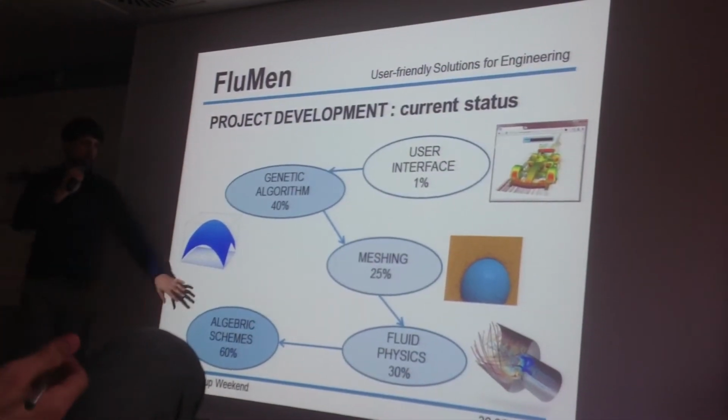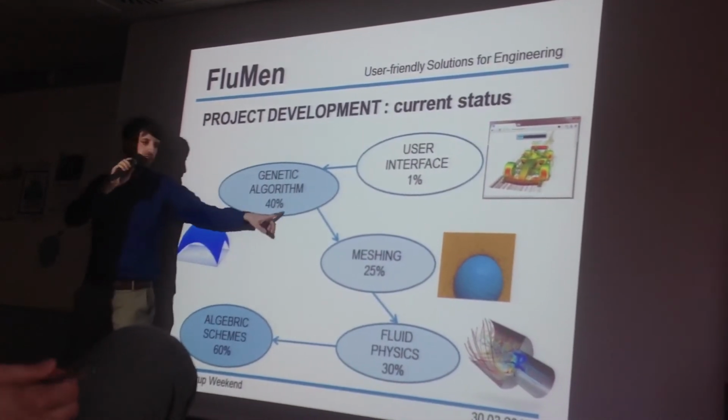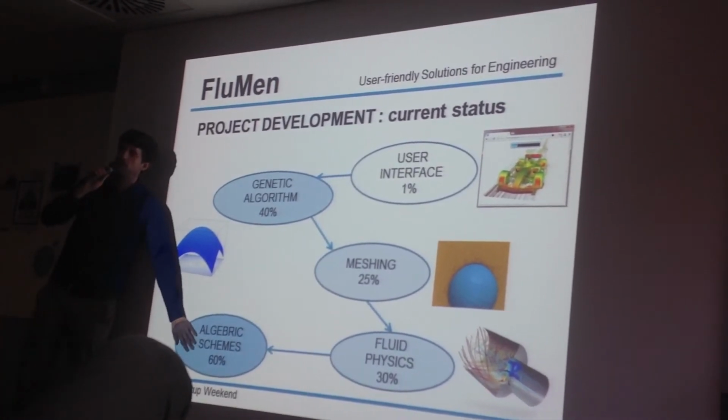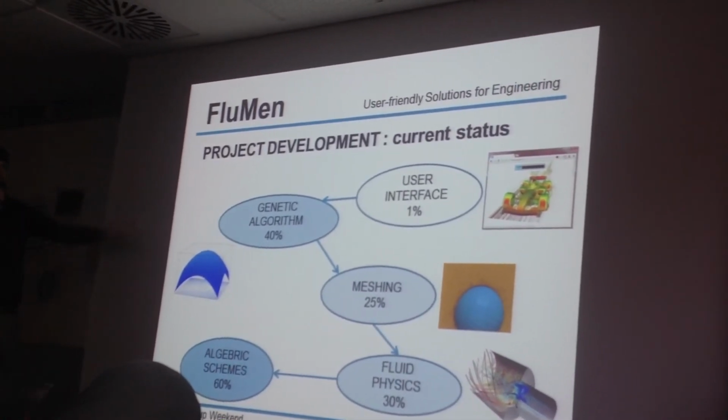So these are the libraries we are thinking of implementing. And the percentage you see at the bottom of each of these ellipsoids is the situation. The mathematical libraries, for example, are about 60% of what we have in mind. And that's the situation. You can move on.